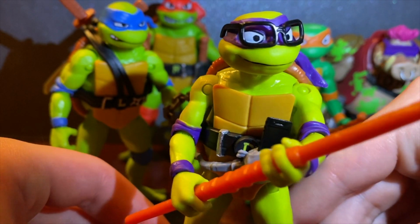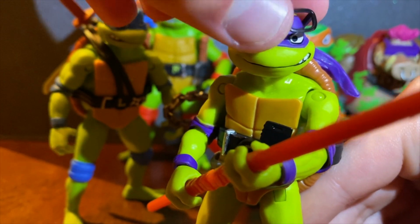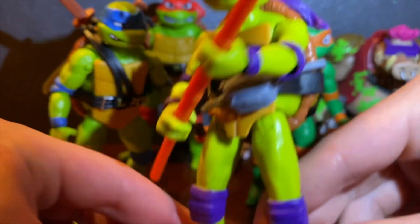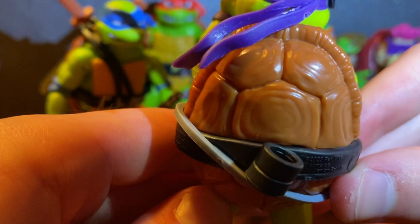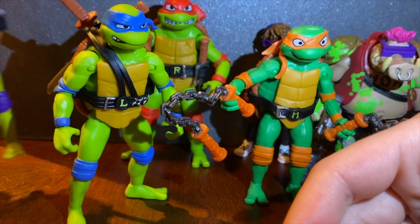Donatello's my favorite. You can take the glasses off. It actually makes him look weird without the glasses. I like the glasses on. He's got a phone right here that doesn't come out, sadly, like a fanny pack. He can hold his weapon really well. He even has some texturing, which is nice.